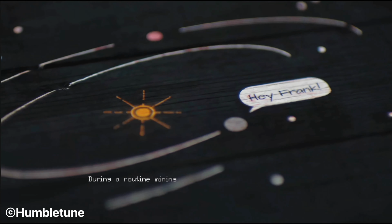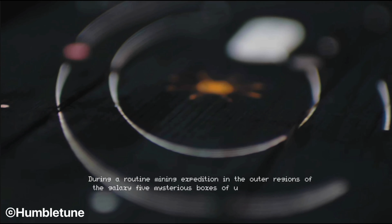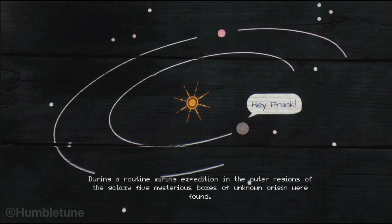During a routine mining expedition in the outer regions of the galaxy, 5 mysterious boxes of unknown origin were found.